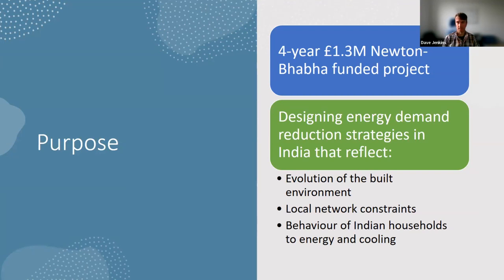But for our case in particular, we're looking at three disciplinary areas. First, trying to understand the evolution of the built environment, so what's happening to buildings in India, and in particular the cooling use of those buildings. Second, local network constraints, trying to pick up on some of the changes happening in the local energy systems that supply energy to those buildings, particularly around electricity usage. And then also, rather than just putting a full stop on the buildings and the engineering, trying to interact more with the actual householders themselves, the people using energy in those buildings, and having various co-production exercises to learn from how energy is used in those buildings, and the cultural and technological impacts that might change how we think about cooling.